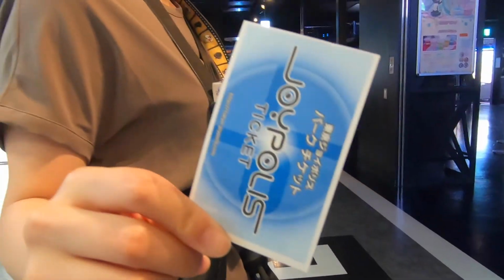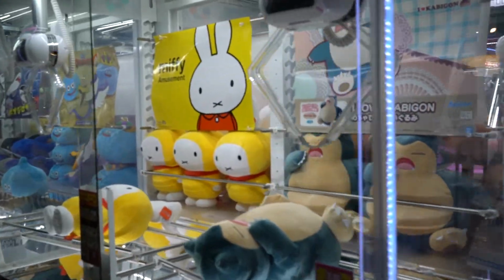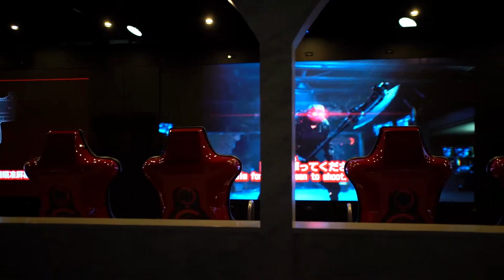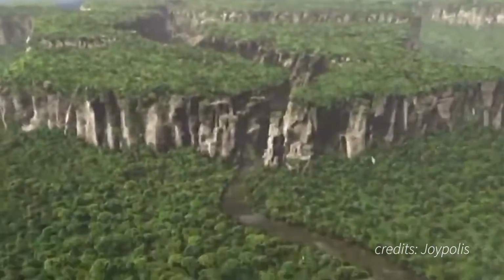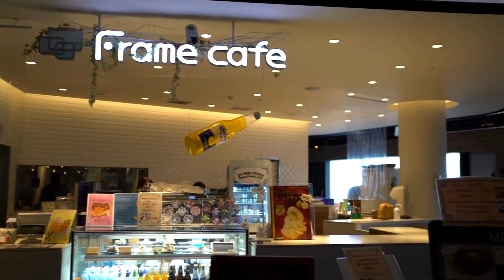So the entire park has 3 floors with different categories of entertainment. On the first floor, you have the crane games, the big stage for performances and shows, and the 2 main rides, Gekkion and Halfpipe. On the second floor, you have the shooting games, the racing games, and the shooting while racing games. Finally, on the third floor, there's the projection rides, the little maze walkthroughs, and a cafe that overlooks the Odaiba area.